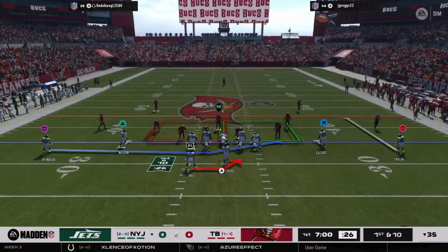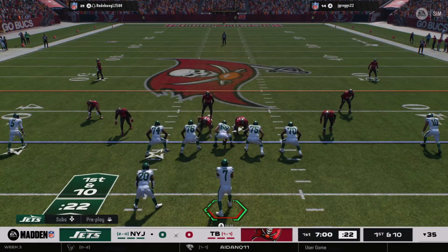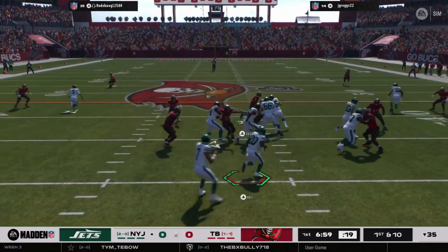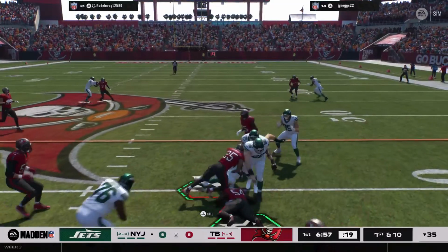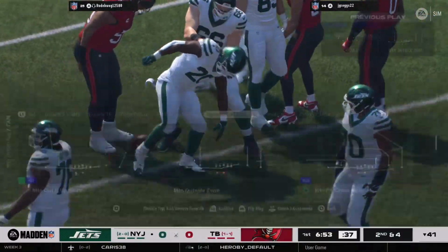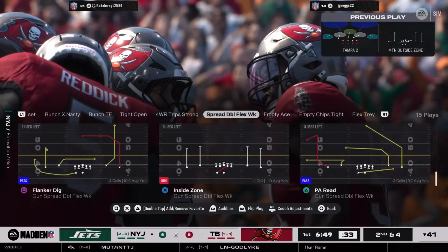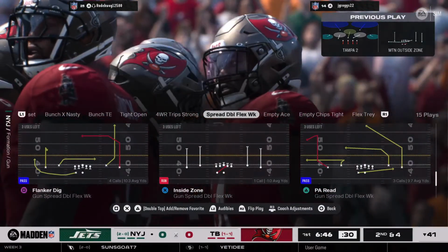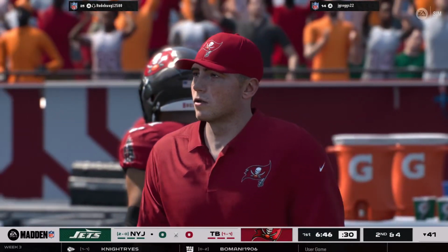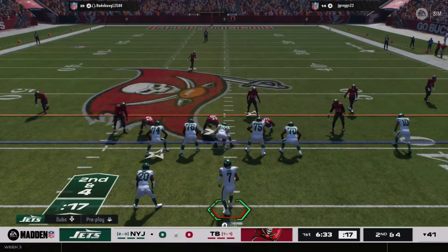From the 35, it's 1st and 10. Here we go, Scott. Reynolds is the motion man here. First carry of the game now, and here's Breece Hall. And he'll take this up past the 40. From the 41, here's 2nd and 4.